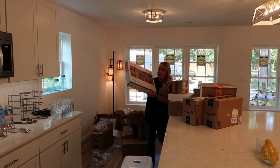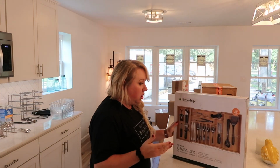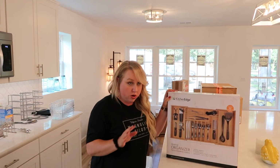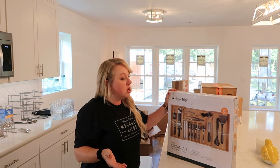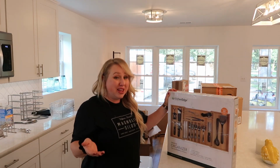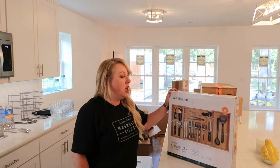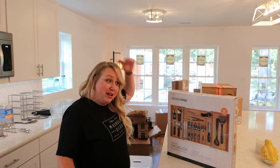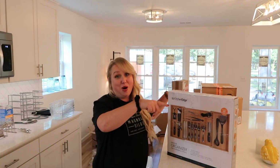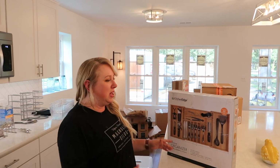Okay. Now, this, I already opened a week or so ago. This was the first large organizer that I ordered. I do have, I think it's a Pioneer Woman brand from Walmart. I do have a nice, big one in my drawer out in the baby kitchen. But I guess we'll bring it out here and compare, right? Because the tables are out here now. So we're gonna have a couple days of back and forth in between.